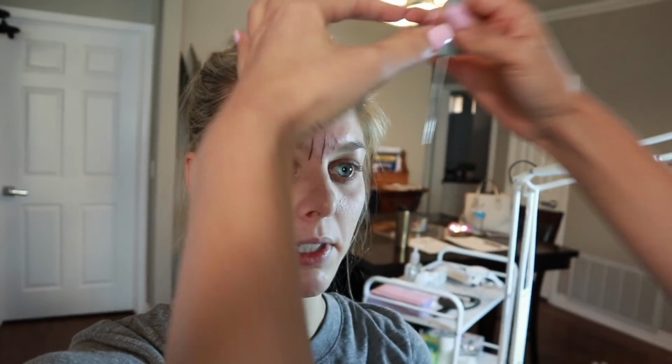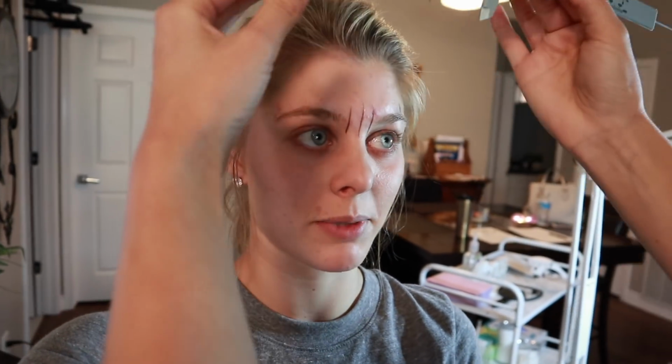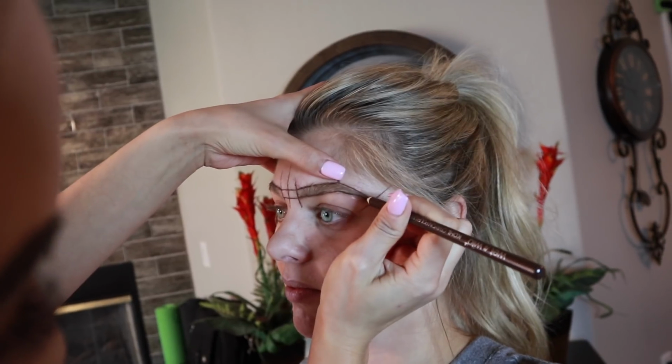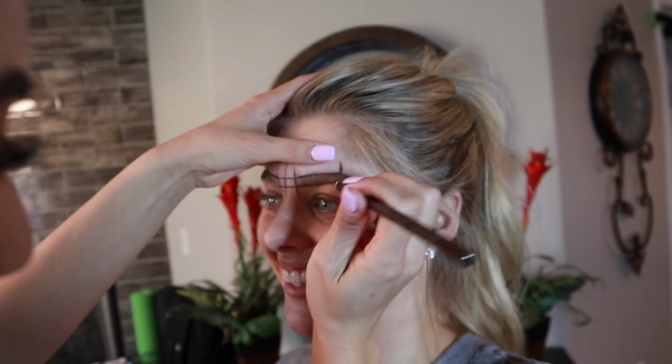The next thing that's gonna happen is Monica's gonna start marking me up and taking all of my measurements to make sure everything is symmetrical. You can see her doing the middle of my face, the inner corners of my eyes, my brow arch, and my tail. The reason the first appointment takes so long is this process right here. When you come back in for your second appointment for your touch-up, everything's already kind of laid out, so they know exactly what they need to go back in and touch up. This does take a little bit of time.